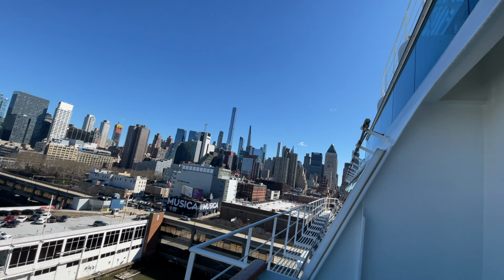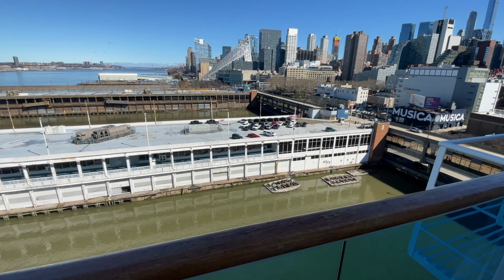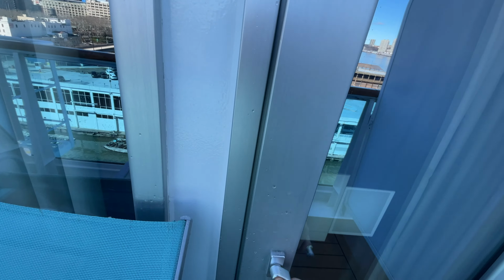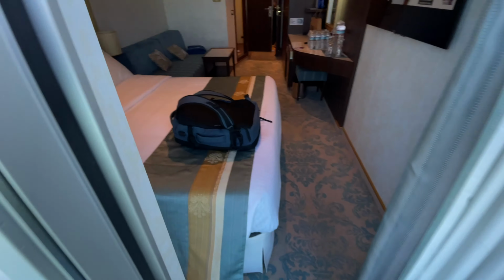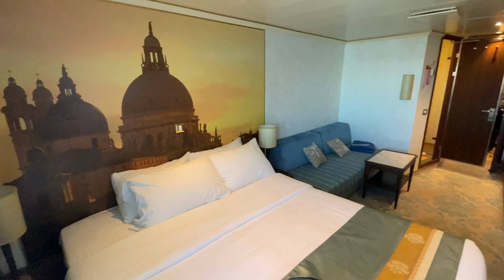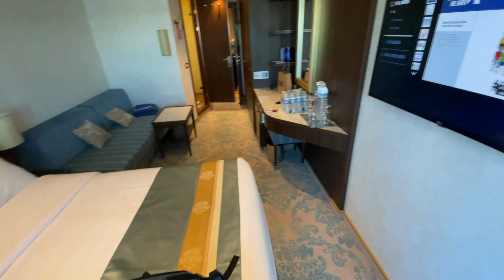Up above, the balconies do look down onto this balcony somewhat, but not fully. Nice divider wall between you and the next cabin. This was a beautiful room for our 12-day cruise out of New York.